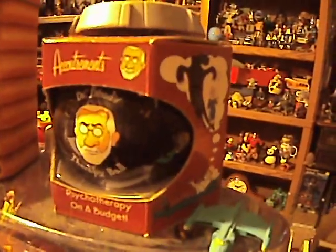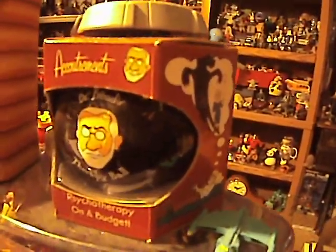Me and my father, brother, sister at my grandfather's wake. That's my Psychology on a Budget therapy ball. And that's the main thing. That's the office. It says quid pro quo amid existential crimes. I had a bunch of foam letters and I had to make something out of it.